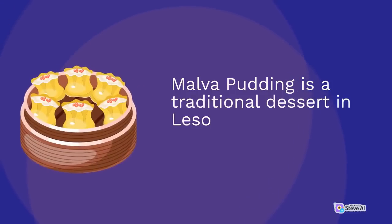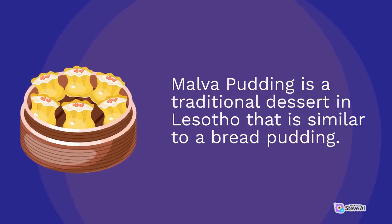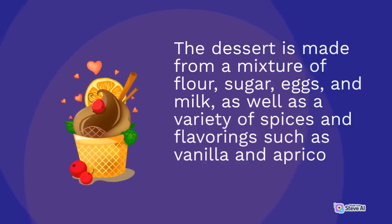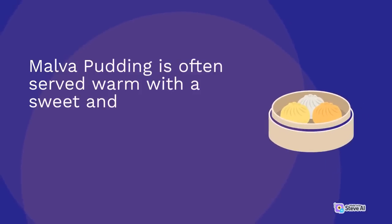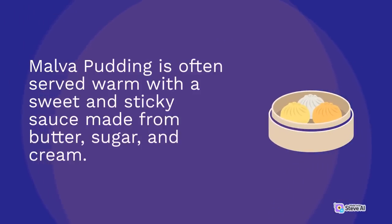Malva pudding is a traditional dessert in Lesotho that is similar to a bread pudding. The dessert is made from a mixture of flour, sugar, eggs, and milk, as well as a variety of spices and flavorings such as vanilla and apricot jam. Malva pudding is often served warm with a sweet and sticky sauce made from butter, sugar, and cream.